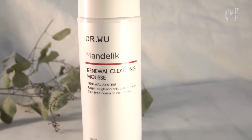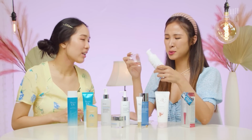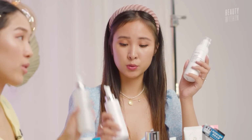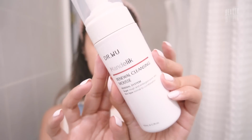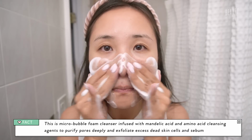I actually tried using this and I feel like it wasn't super stripping like the classic Neutrogena ones we grew up using in school, but it's still not as nourishing for someone with drier skin. Not as much as this one would be. So I would say if you have combo, definitely, and if you have oily, mandelic acid, oh my God. It's in the line of my favorite serum that they have, right?